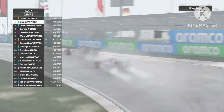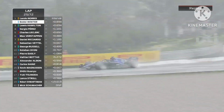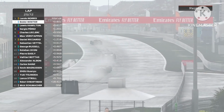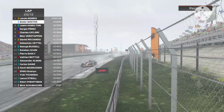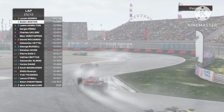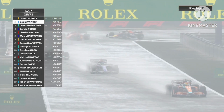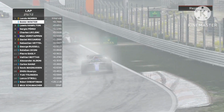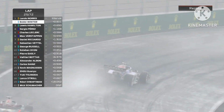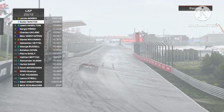Bobbi Winter, as we head on to lap 25 now. The gap being fairly consistent, staying under 1 second, although fluctuating a lot between 5 tenths and 8 tenths, as Winter is quicker in other parts of the circuit, and by definition slower in other parts of the circuit, as the track does seem to have dried off a bit. Not much rain coming through the cameras. Is it time for the intermediates?